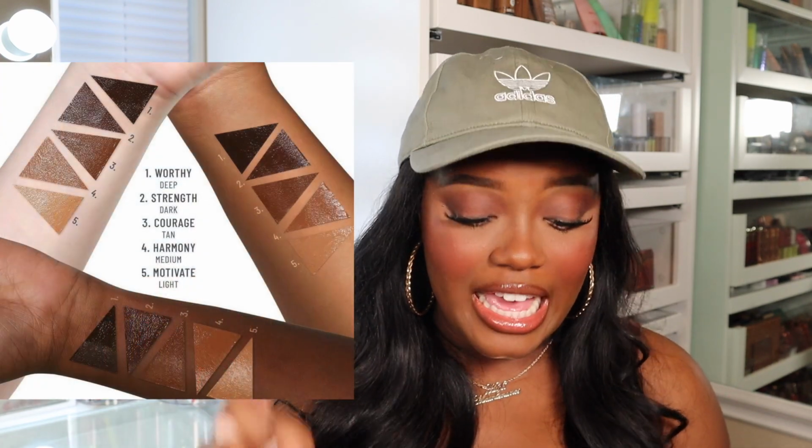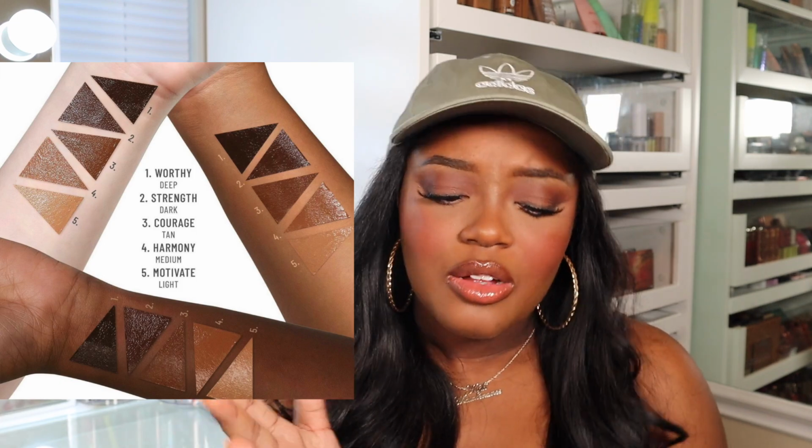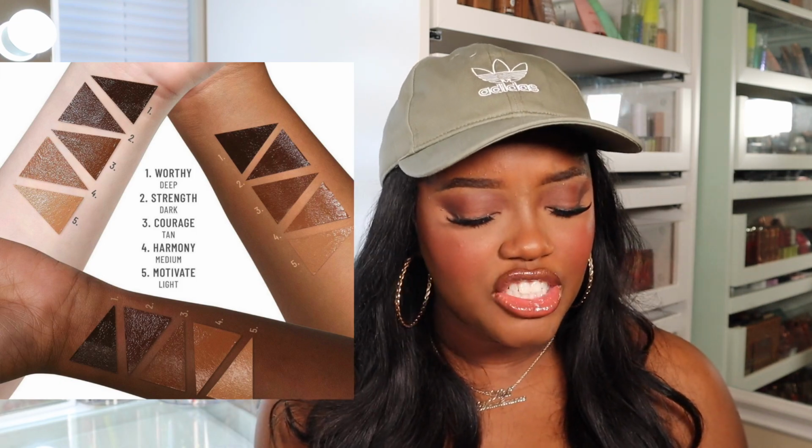So this I'm definitely picking up. A lot of you tagged me in this on Instagram, and of course, you know I'm going to review this, and I don't know how much this is, but this will be available on June 8th. It comes in 5 different shades. The shade range looks pretty good. I love the fact that it goes really deep.